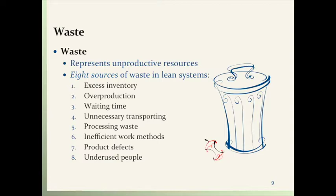So there's 8 sources of waste. First is excess inventory, 2 is overproduction, 3 waiting time, 4 unnecessary transporting, 5 is processing waste, 6 is inefficient work methods, 7 is product defects, and the last one is underused people.